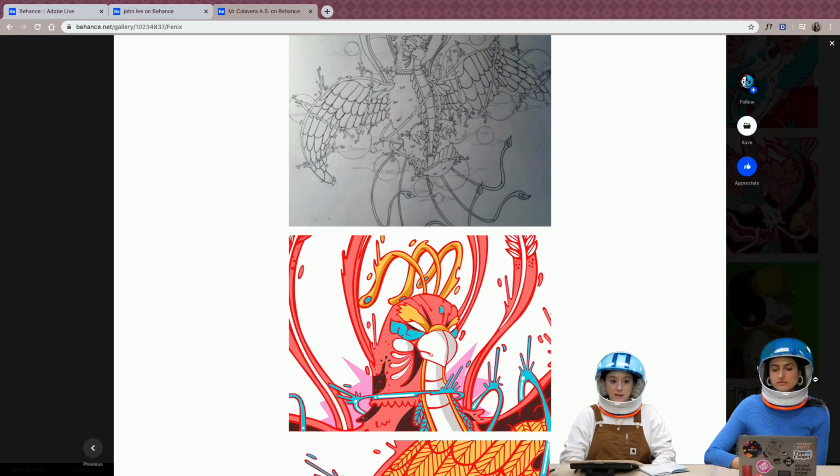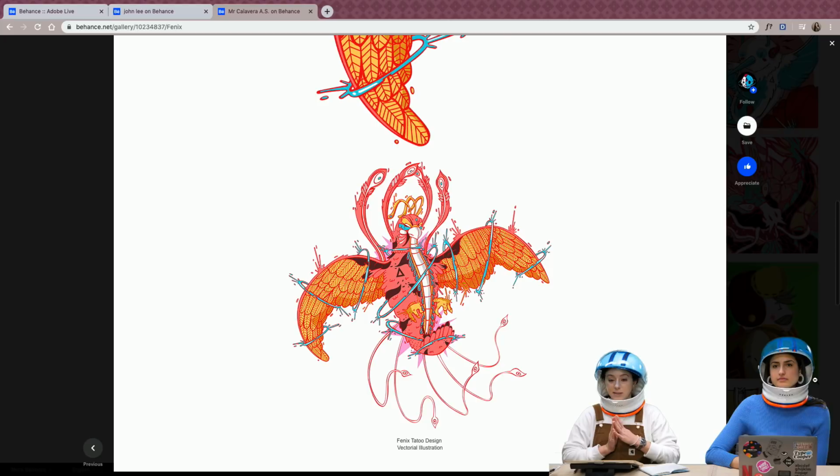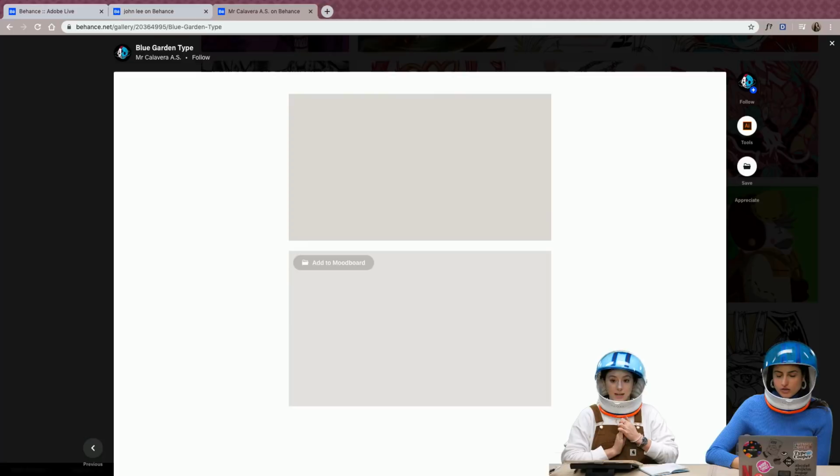Mm-hmm. I love that you show your sketch as well as some tighter crops so that people can see the details. But I think that the final full sketch is really great and has a lot of different visual elements, and I think being able to see it more full screen would definitely be very beneficial. Yeah. But very great work. Agreed. Yeah, I want to see this.